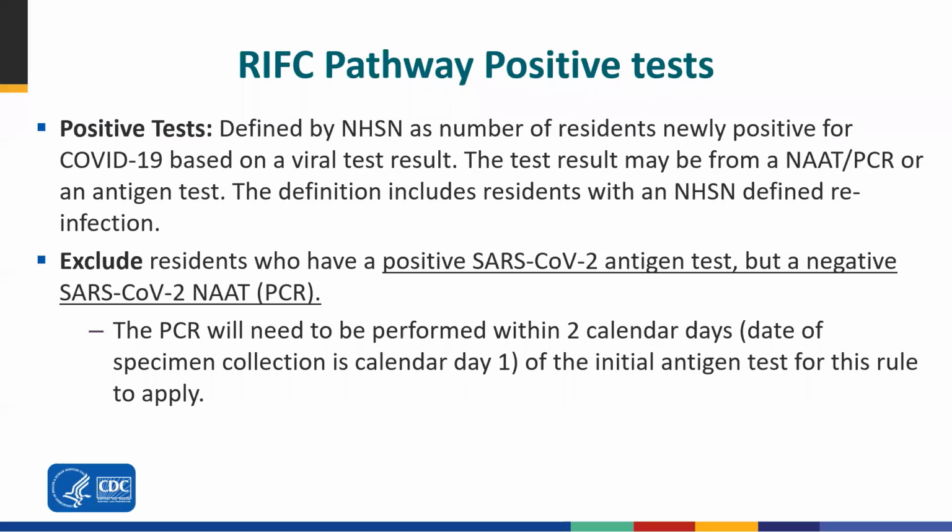As discussed previously, the reporting procedure for positive tests has been slightly revised. Currently, users are asked to enter the count for any resident who has received a positive test during the reporting week. Then, based on the test types that are selected, the calculated total confirmed is populated by the system. When the updates go live, the test type will be removed. However, the instances in which a resident has a positive antigen test and a negative PCR performed within 2 calendar days of each other will need to be excluded from the positive test count.